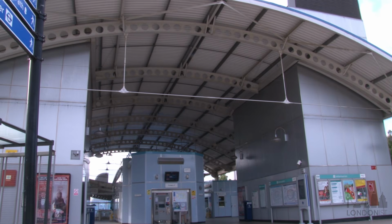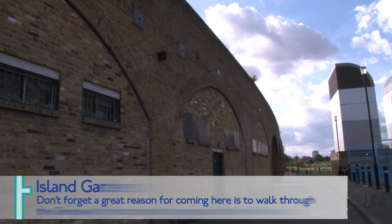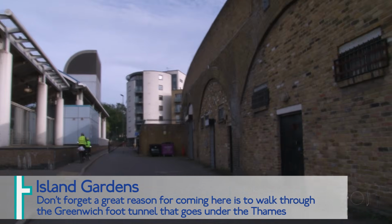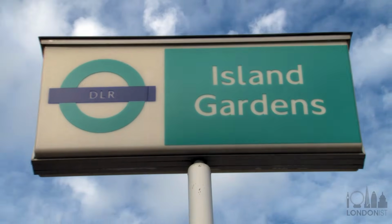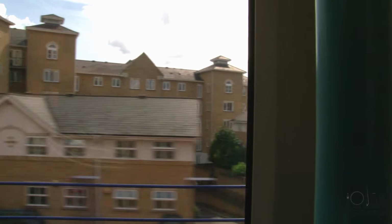One of the best old bits of the DLR was a best old bit before the DLR came along. The original Island Gardens station, before it was rebuilt and resited for the Lewisham extension, used to sit on top of this old railway viaduct, part of the Millwall Extension Railway from the 1900s. A lot of the DLR was actually built using infrastructure in places where previous railways had once run in London. And then it was on to our favourite named DLR stop.